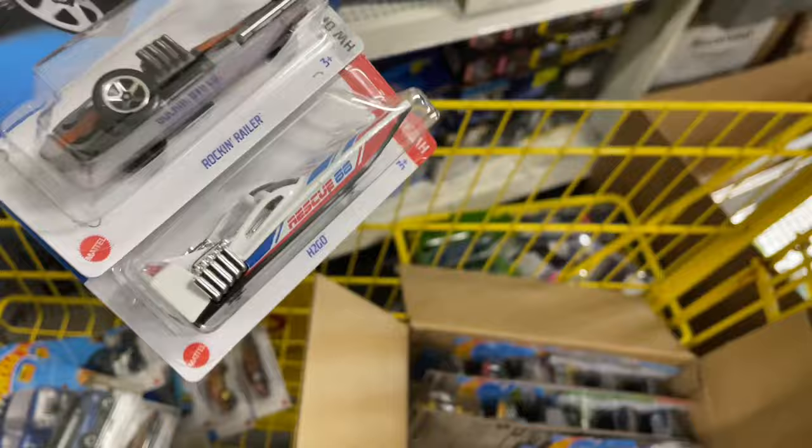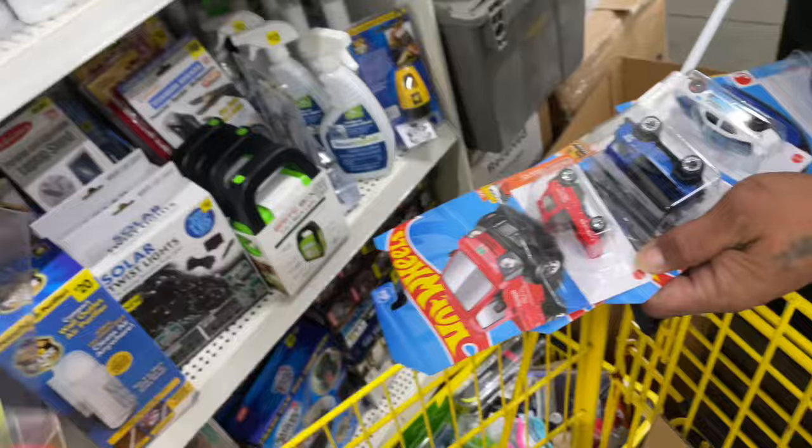Check out. The H2Go. Rock and Railer. Let's see what we have here. Oh, the Viper. The red Viper. Dude, look at the Bugatti. No way. Look at the Bugatti on the bottom.